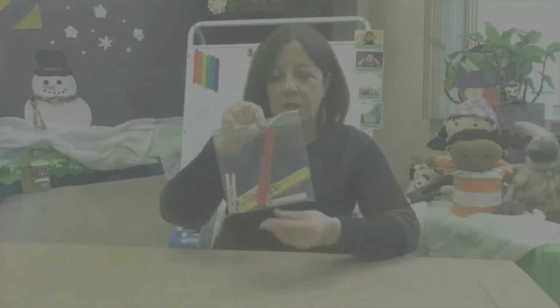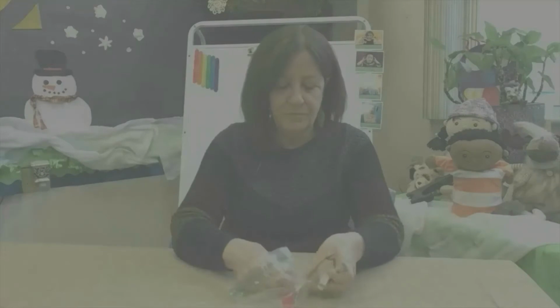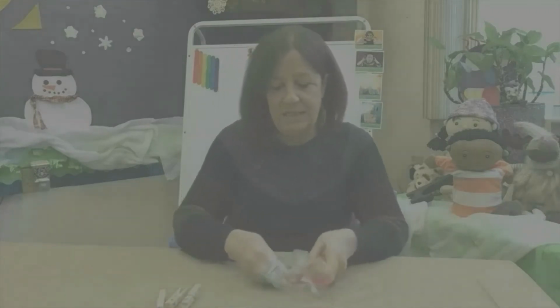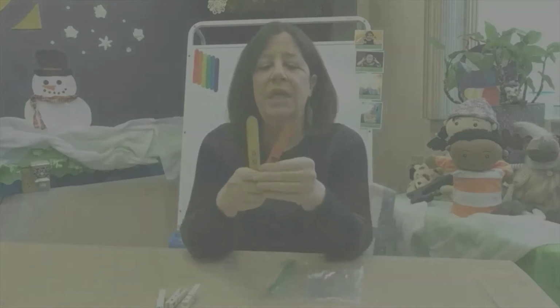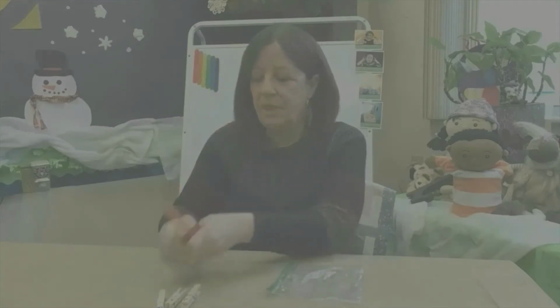Today we're going to do some rhyming and some letter sounds with your packet that you have at home. It has clothespins in it. One, two, three clothespins. It has three popsicle sticks in it, and they have letters on them. One, two, three. So you're going to need those to do this with me. So go get them. Okay.